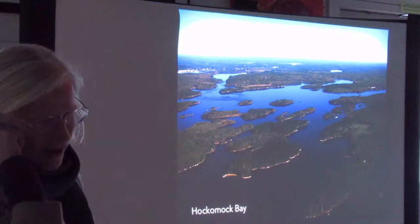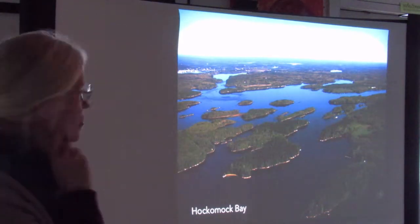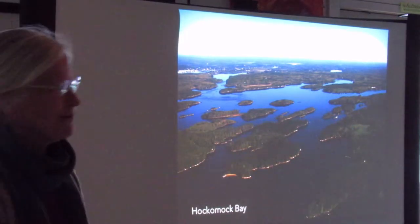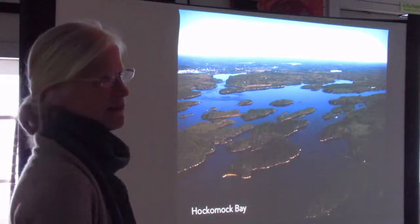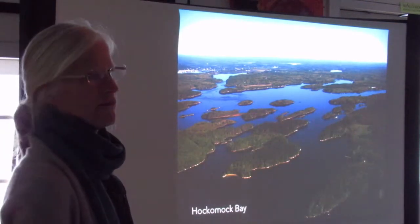And then Hockomock Bay. Now, if you've never been here, I would recommend paddling here, although there's some really stiff currents in some of these passages I find in my little pack canoe. Like, whoa, going backwards. But there's miles and miles of fairly undeveloped frontage. And in the Sheepscot watershed, this is the least developed saltwater frontage.